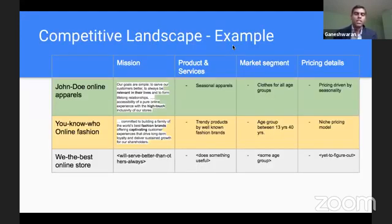That being said, this is an example of a landscape survey. Here, if you see, the first two are competitors, and the third one is, let's say, our organization, and we have some products to serve in this marketplace. And if you see the first item, the mission statement itself is taken from real customers, real merchants who are serving in the market.